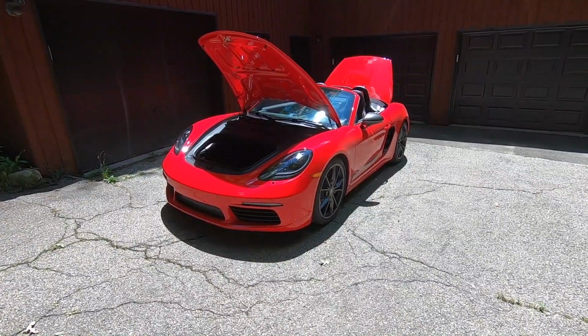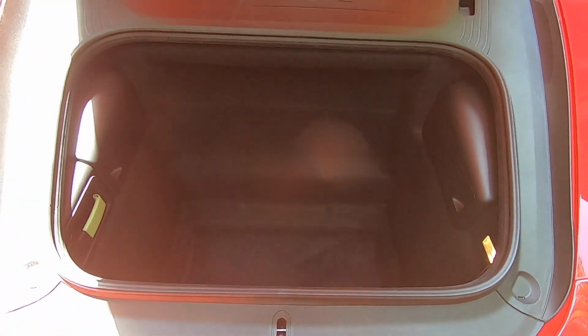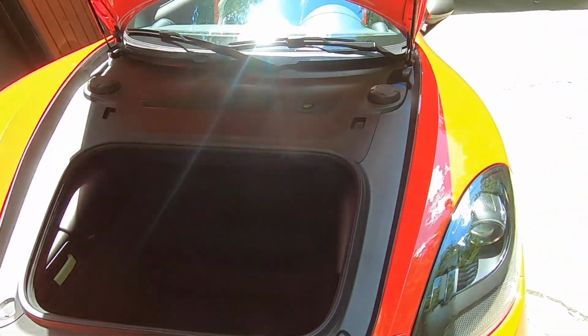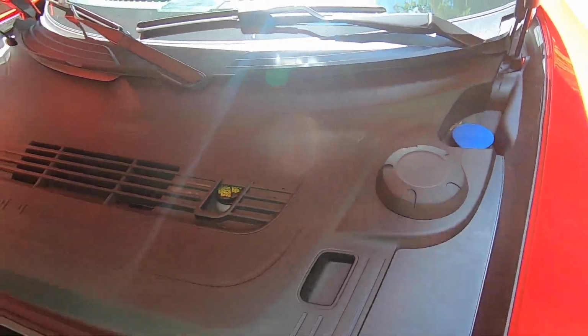Actually, before we go inside, let me show you the trunks real quick. So here's your front trunk, or frunk if you wish. Good for a couple of carry-on size bags, nothing huge here. And then you also have, this is a windshield washer fluid, things like that.